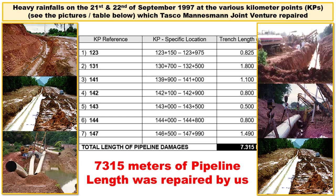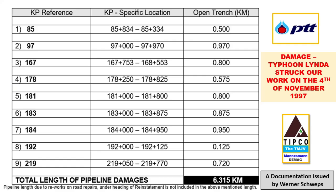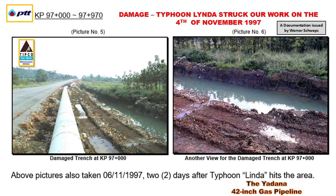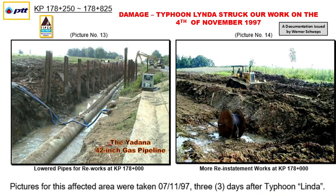I must mention the weather, as it played a significant role in our work. During the heavy rains at the end of September and the beginning of October 1997, we experienced considerable damage to 7,315 meters of pipeline. Following this, Typhoon Linda struck on the 4th of November, 1997. The storm caused further flooding and washed out roads, which necessitated major reclamation work in the area of pipeline construction. The total length of the pipeline damaged by Typhoon Linda was 6.315 kilometers. We immediately implemented the necessary repair measures to restore the damaged sections of the pipeline, ensuring that we remained on schedule despite the challenges presented by the project.